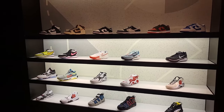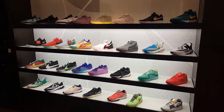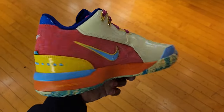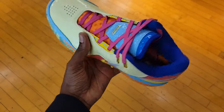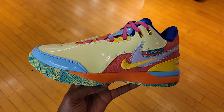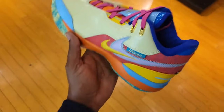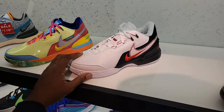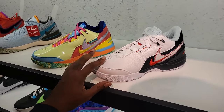No new silhouettes. Now this basketball section over here is looking pretty mean. Telling you, you don't find this I Promise colorway in too many locations, man. These are actually pretty dope. Let me know if you guys are a fan of this I Promise Nike LeBron Next Gen. 170 on the retail, so they went up on the retail tag for them.